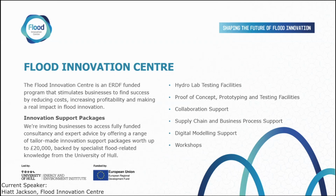And it's not just a growing market, but it's also a market that's here to stay. We're a long way off from solving the flood problem, if that's even a possibility. So getting into this market, it's a nicely sustained market. And like Rachel, we at the Flood Innovation Center are very interested in filling those gaps in the market with locally produced goods and services.